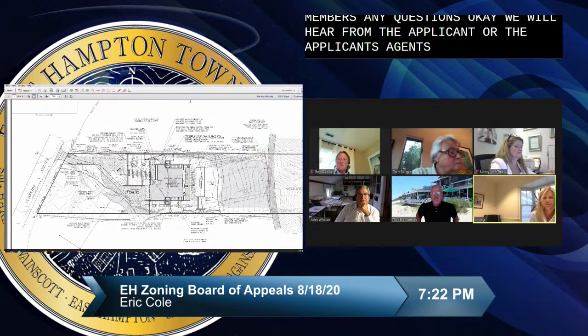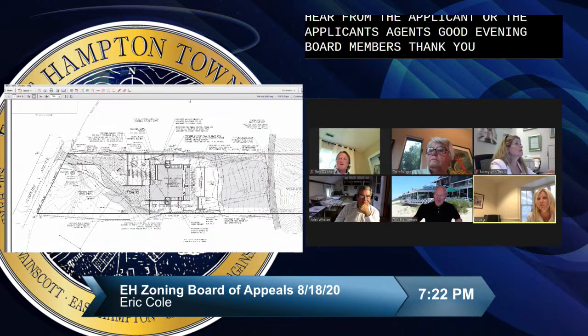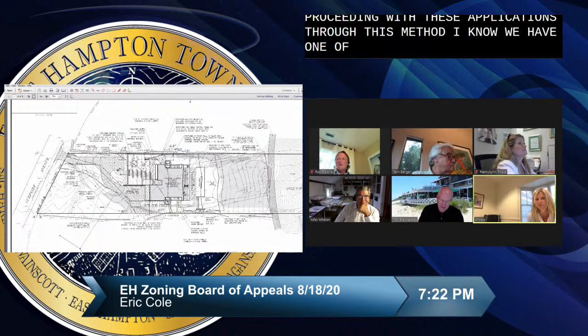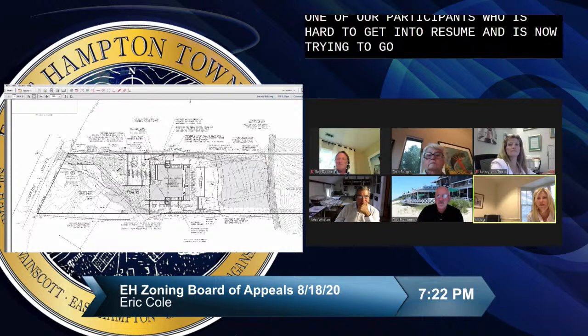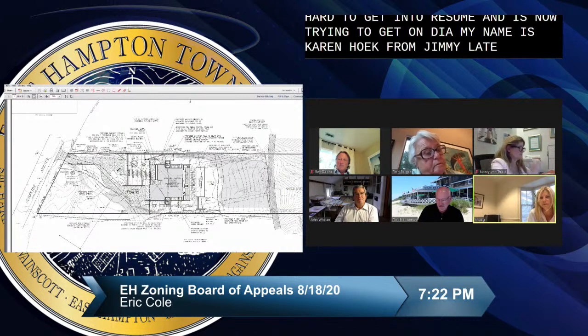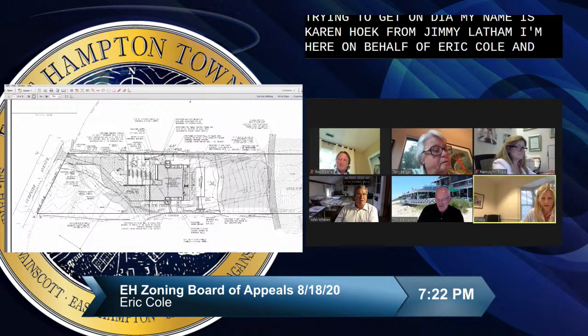Hi, good evening, board members. Thank you for proceeding with these applications through this method. I know we have one of our participants who has tried to get in through Zoom and is now trying to get on via phone number. My name is Karen Hogue from Toomey Latham. I'm here on behalf of Eric Cole and his family.